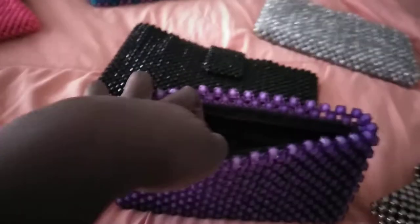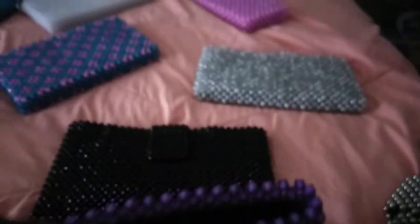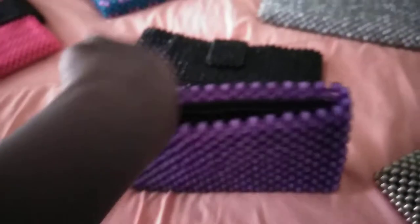You can keep your money in here for surgery. It's always a side part right here with a zipper. It's black, so you can't see it. It's like a little sneaky thing. Nobody knows where your stuff is at. You know what I'm saying?